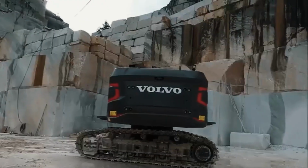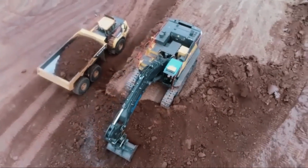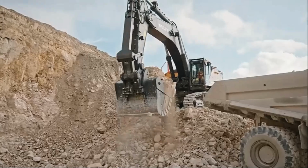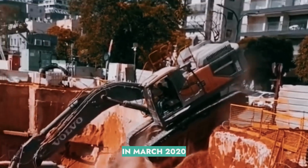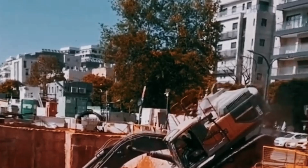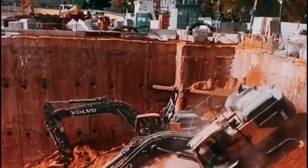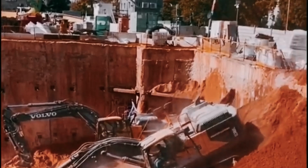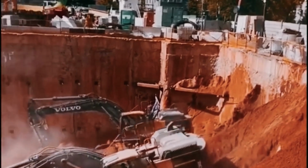Operating this machine requires specialized training to ensure safety. There are significant risks of injury from both equipment and material handling. In March 2020, a Volvo EC950F was involved in a serious accident in San Diego, California. The machine tipped, leading to critical injuries to the operator. The importance of proper machine positioning and load management in paving operations cannot be overstated.